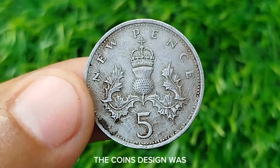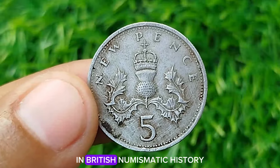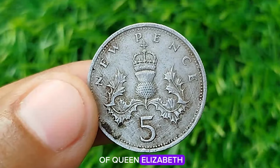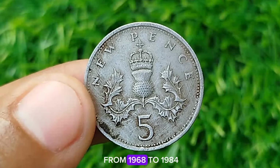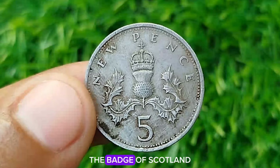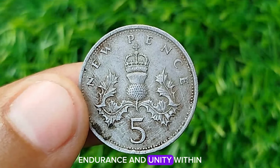The coin's design was created by Christopher Ironside, one of the most celebrated coin designers in British numismatic history. The obverse of the coin features the young portrait of Queen Elizabeth II, designed by Arnold Machin, which appeared on coins from 1968 to 1984. The reverse side displays a heraldic emblem, the Badge of Scotland, featuring a crowned thistle, a symbol of strength, endurance, and unity within the United Kingdom.